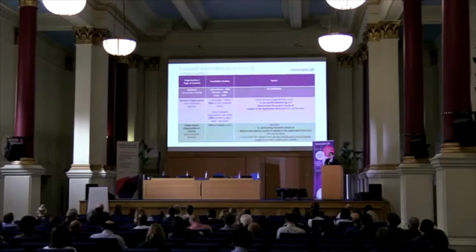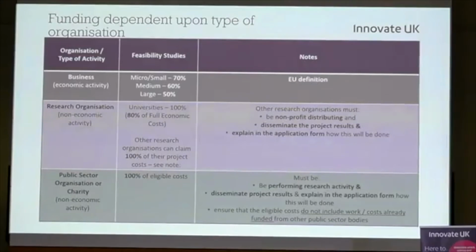If you are a research organisation or from a university, you must explain in the project how you plan to disseminate the work that you've done on the project and how you'll be sharing that. And then we have public sector organisations or charities. Again, they can claim 100% of their costs, but again, they have to explain how they plan to disseminate the work that they've done. And also for any public sector organisations, make sure that you're not claiming for anything which is already being paid for out of public money, as that wouldn't be eligible.